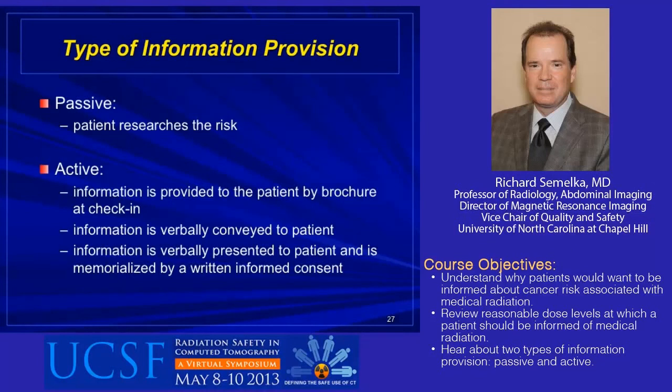Well, up to the present time, most of that information provision has been, I would call, passive, which is we're not actively providing the patients with information. They're deriving it for themselves, from their own research online or by other sources. Now, I think we have to engage in active information. And the question is, how should we do it?